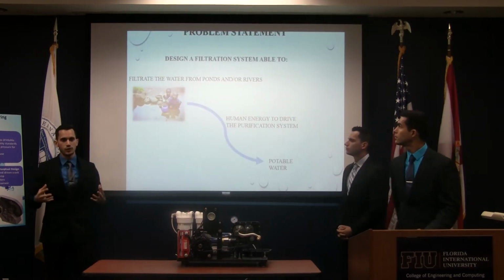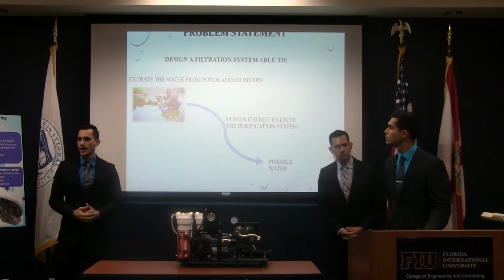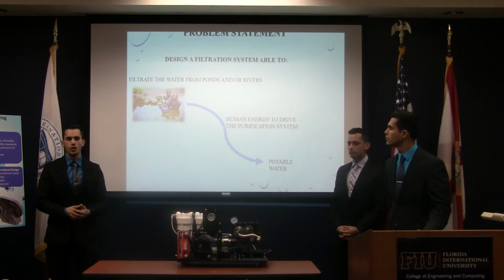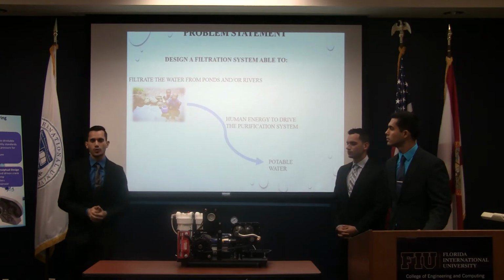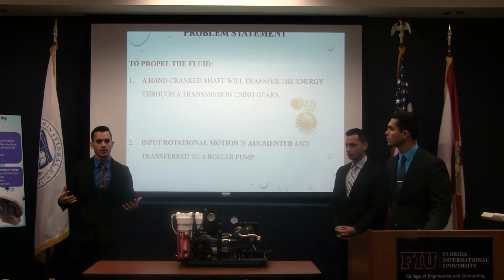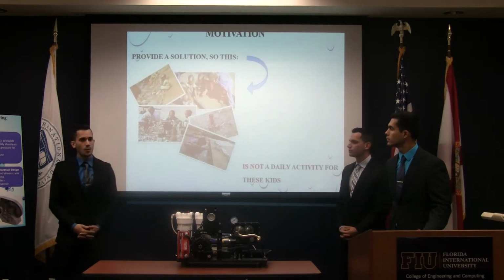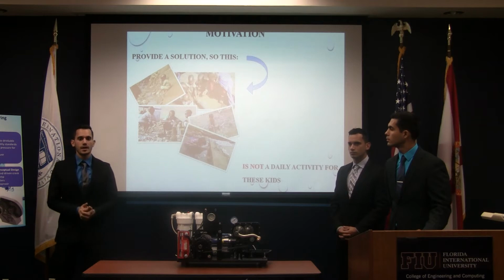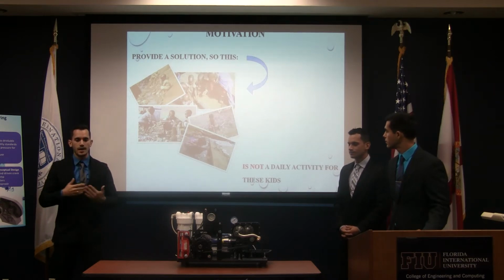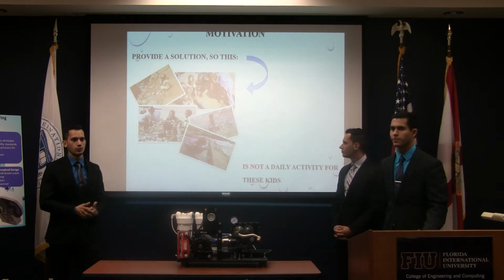The best solution for this problem would be to implement some type of water treatment facility and plumbing system in this area, but that's next to impossible because it would mean overhauling the societal system. So the next solution is to find a way of purifying the water source. The way that we as engineers try to solve this issue is to build a system that could propel water through the filters. Our main motivation is to give a chance of survival to these people, because there's a lot of wasted human potential due to this issue.